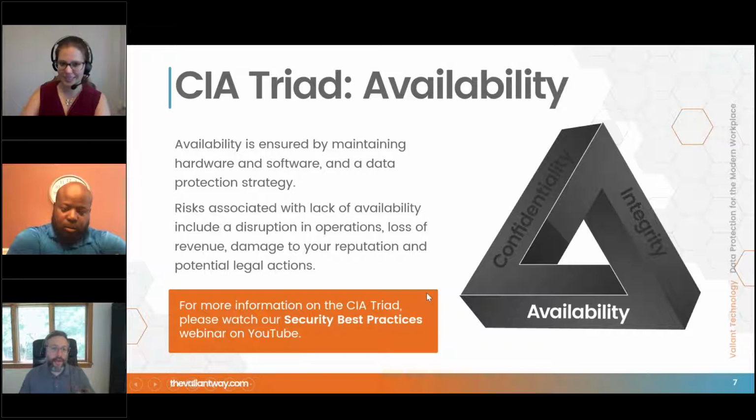So keeping that in mind, one thing we always like to focus on is using frameworks. And one of the frameworks that we always refer back to is what we call the CIA Triad, or the three legs of security. Data protection really falls into the availability section. Without availability, all these great modern workplace benefits become unavailable, you can't utilize them, and you have a lot of fear around being able to work and function as a business.